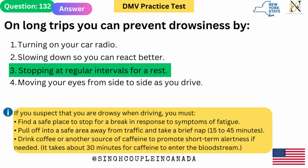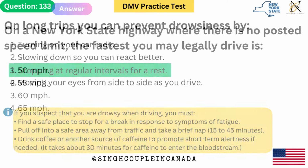Pull off into a safe area away from traffic and take a brief nap, 15 to 45 minutes. Drink coffee or another source of caffeine to promote short-term alertness if needed. It takes about 30 minutes for caffeine to enter the bloodstream.